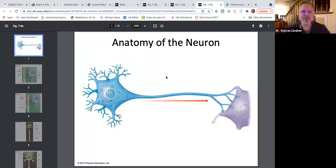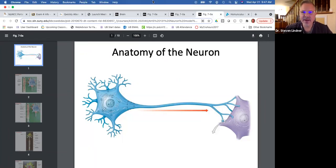And what we'll finish with here is the neuron. In fact, we'll start that in another video. So let me stop this here.